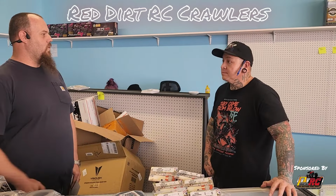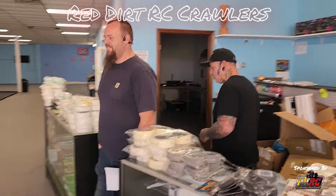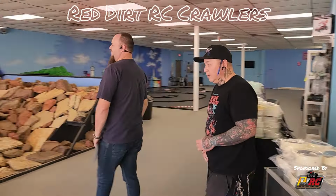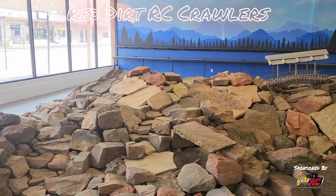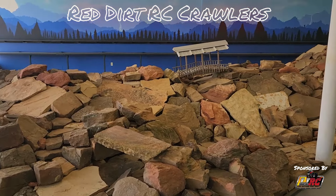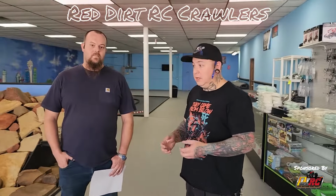Awesome. You mind giving us a quick tour of the facilities? Absolutely. Let's go check out the rock pile here first. So we've got around 700 square feet for this rock pile. It's got a substructure underneath it that one helps with the load, and also two allows us to build more complex and challenging terrain, but also still have some room for some more mellow terrain, especially for the new drivers and the trail drivers.